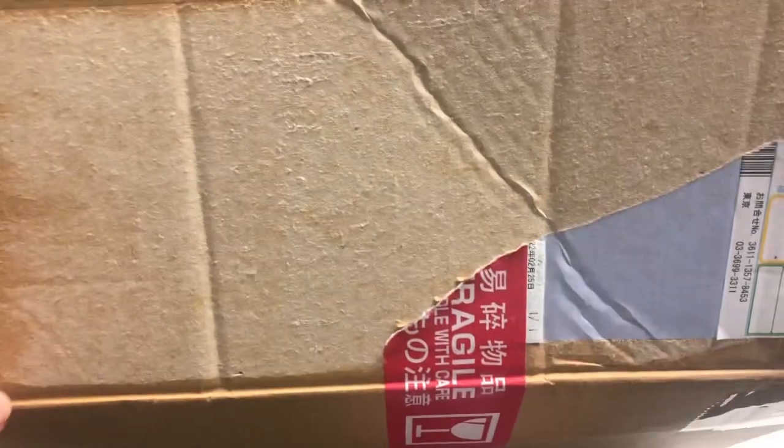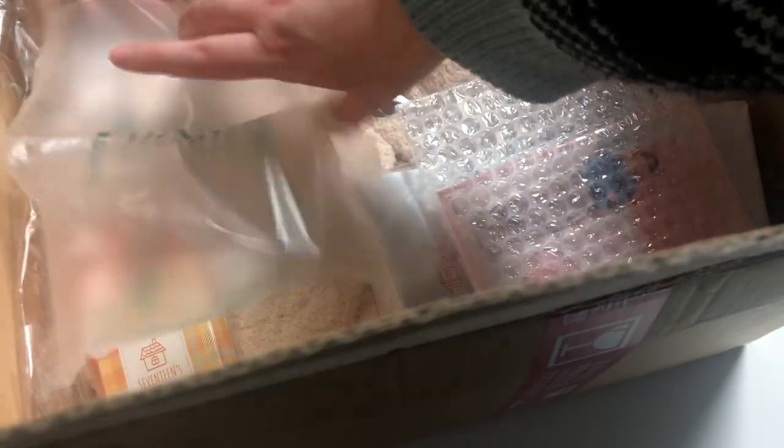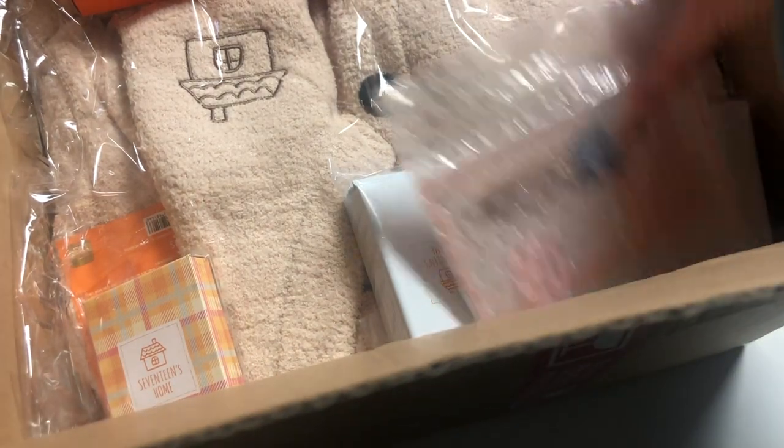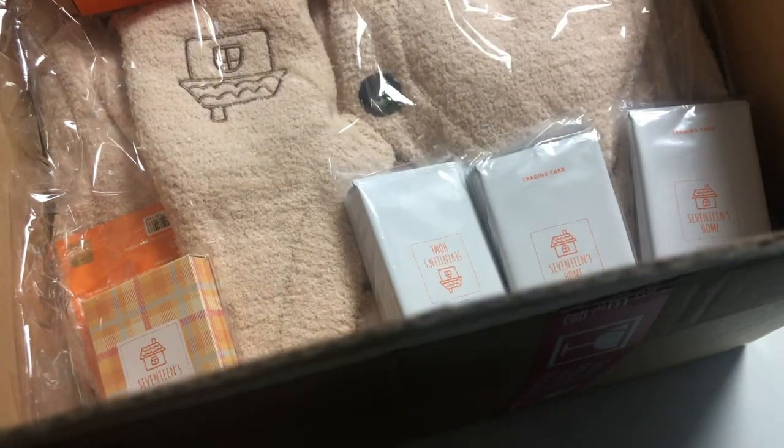So it's going to be hard for me to open this from the camera because the box is huge, and my camera is very close to the lid. But as you can see, inside we have many, many delights. Oh, I can see. Oh my God, it's Blue's Clues Seungkwan. Okay, let me take everything out and then I will show you what we have.